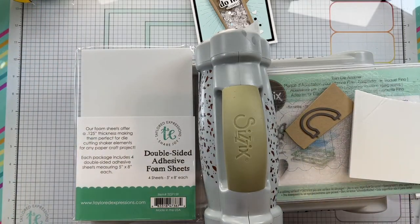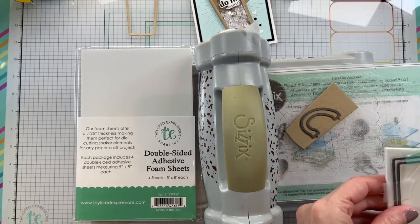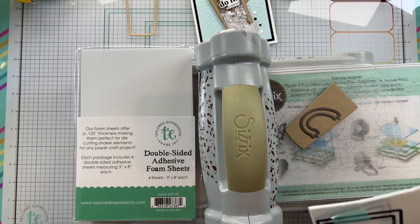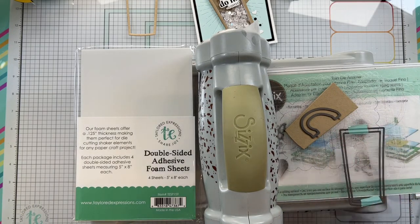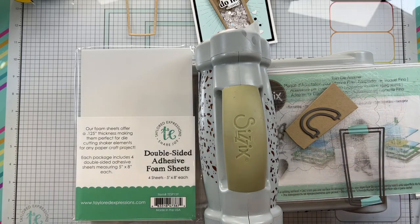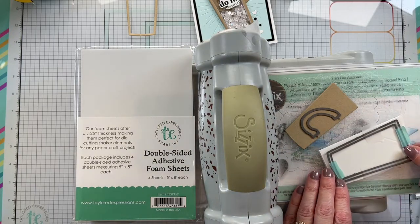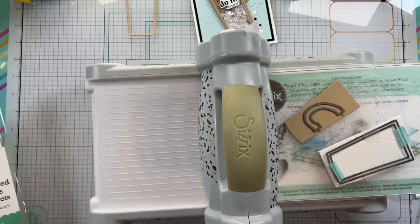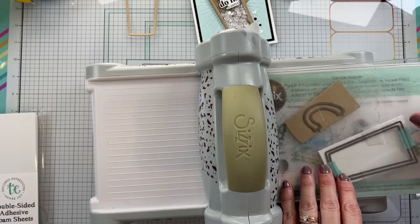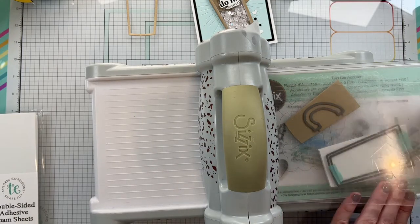So let me get this out of here. Then we will grab this. I do like to cut mine down because you get four sheets in your package, and I like to get the most out of my sheets. So I'm just going to cut off a piece that I'm actually going to use. So this is going to give us the height that we need for our shaker cards.